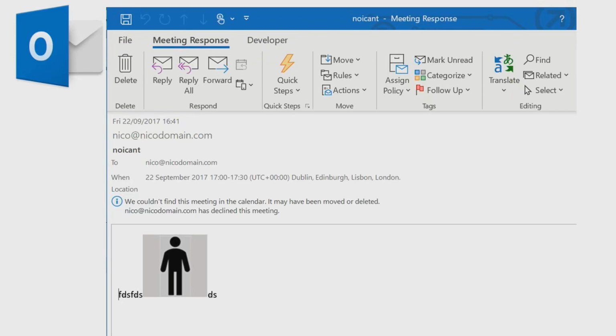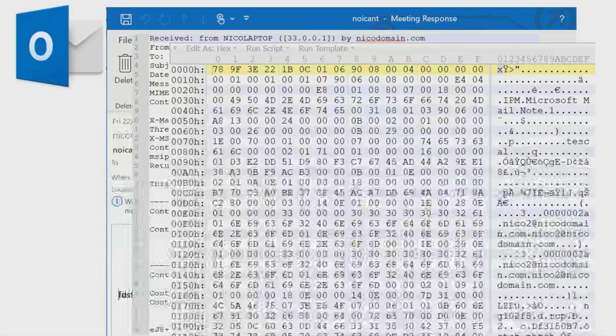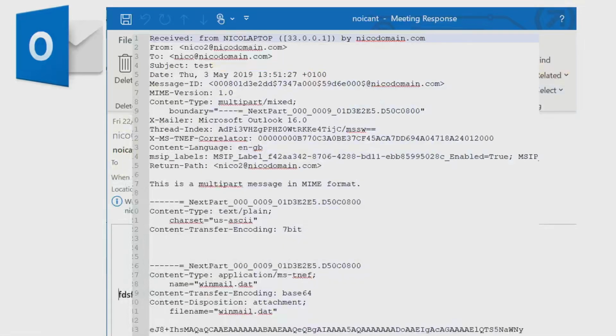So let's say that you receive an email from Outlook. You look at it on the server and you see that there are some MIME headers followed by an attachment encoded in base64. The MIME type is application/ms-tnef, and you're wondering what is this thing. So you decode it, base64 decoded.